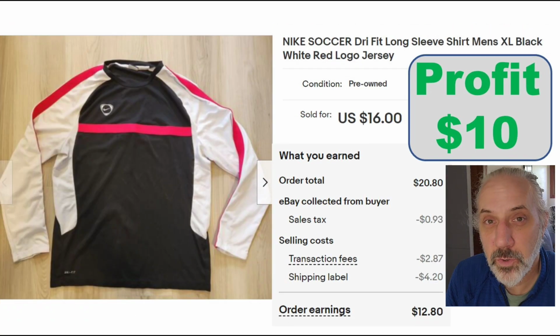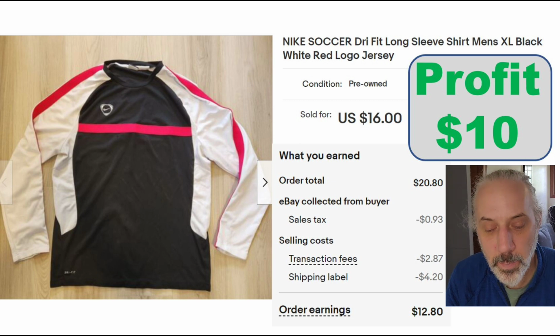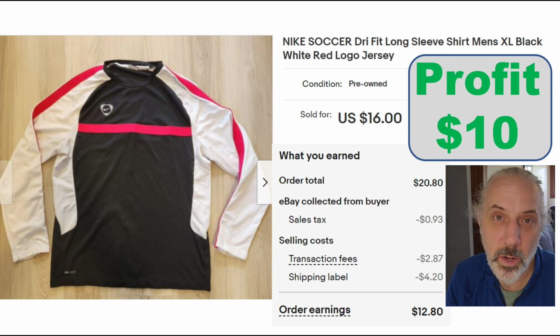The Nike soccer dry fit long sleeve shirt, and it's interesting, soccer items for me seem to sell really well. I only had this item in my inventory for a week, and this buyer was all in for $20.80. eBay paid me $12.80, and my profit was $10.